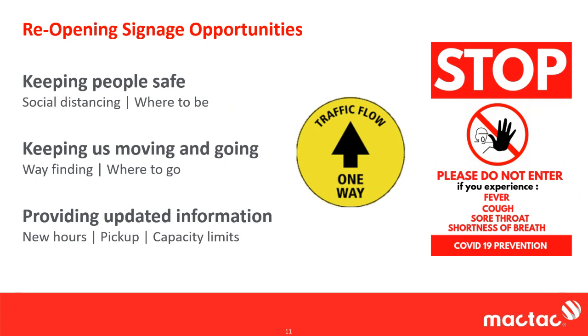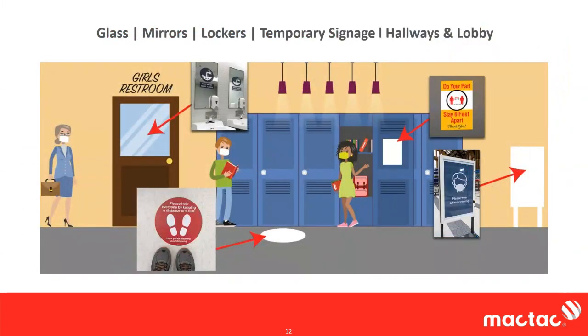So let's take a look specifically at those new school applications. Here is a typical image of a school hallway, and there's so many different places that you can put M-Dot on. Your mirrors for making sure kids do wash their hands, on lockers, floors again, and in those temporary signage frames. Now, COVID's not going to be around forever, and post-COVID, this is still a great application to put in those schools. Mirrors, anti-bullying campaigns, school spirit, and even those history months would be great campaigns to use these temporary signage items.